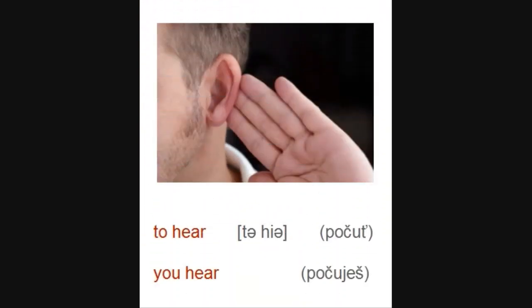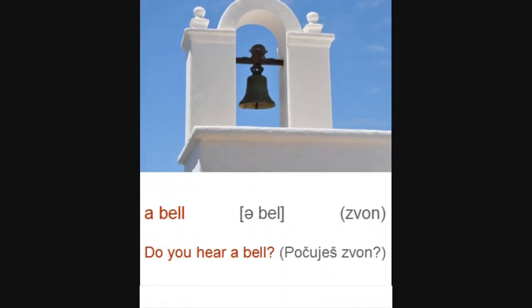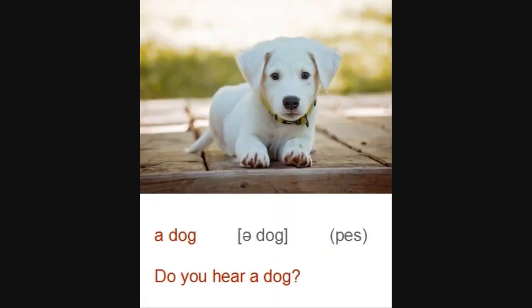To hear. You hear. Do you hear? A bell. Do you hear a bell? A car. Do we hear a car? A dog. Do you hear a dog?